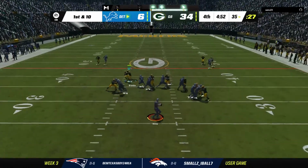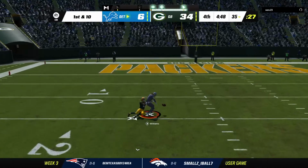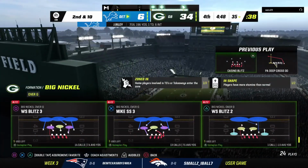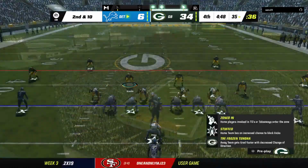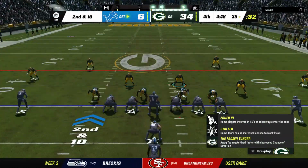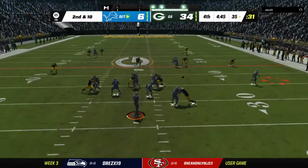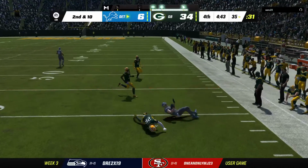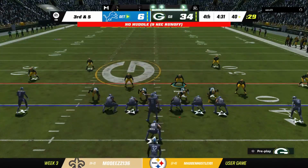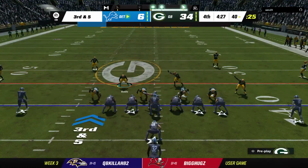Off the play fake, Riley. He's airing it out for Williams. And this is incomplete. Oh, it looked like he had a pretty good line on that one. That would have been a big play, but he could not pull it in. Off play action, Riley. He's got a man. It's his fullback, 5 yards. Now it's 3rd and 5. They'll need 5 on this play to move the sticks.